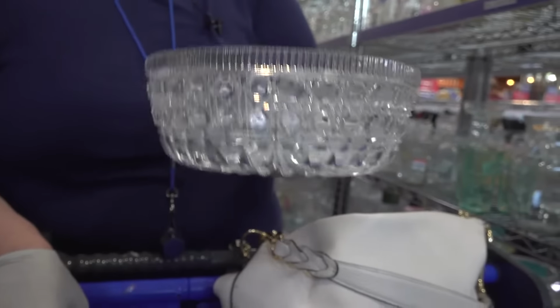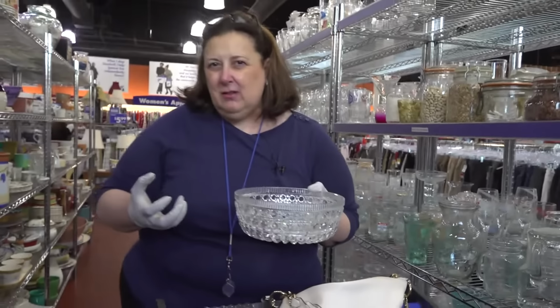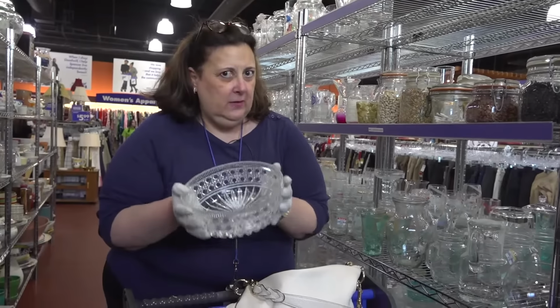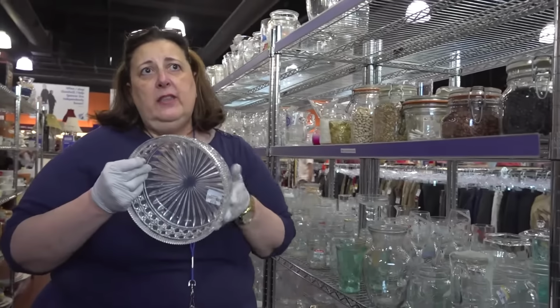So this is a really pretty piece, thick, tall. When you pick it up, you feel the crystal. It's heavy, it's weighty, it's substantial. You got to hold it in your hand, make sure you don't drop it. So for $12, what do I think this is worth? I think this is worth $45.